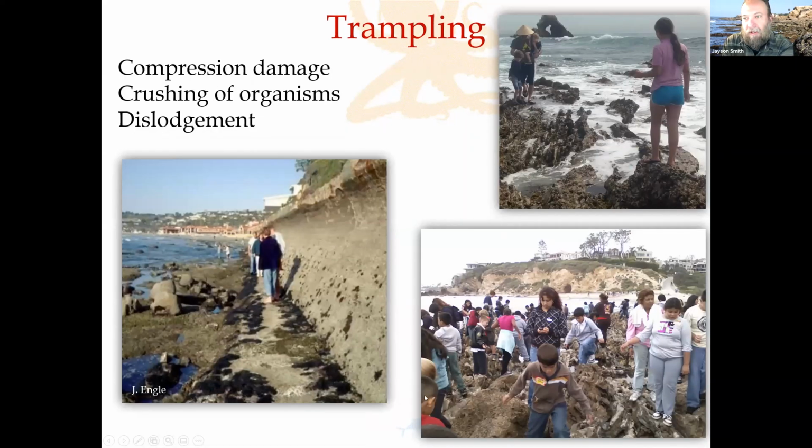And then finally, all visitors are guilty of trampling, and so they are walking on organisms and causing compression damage for soft-bodied organisms, or maybe crushing organisms that are shelled like mussels, or maybe even knocking organisms off the rock.